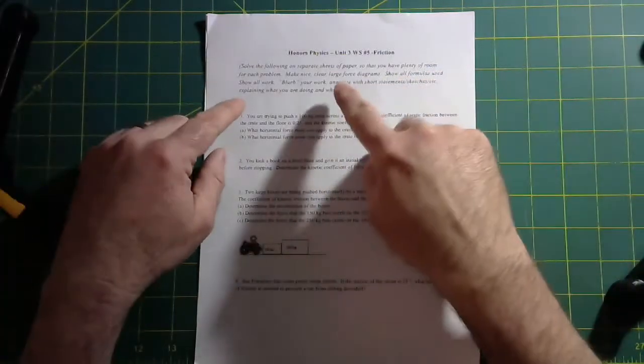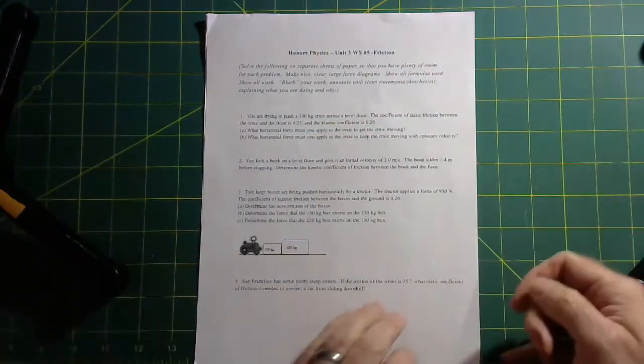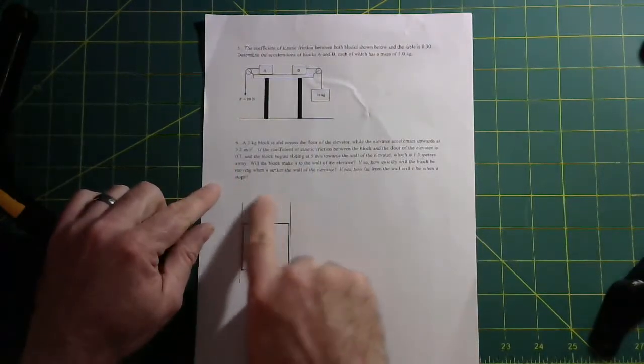Here we are for Honors Physics, Worksheet 5, Friction. Okay, and we're going to go ahead and skip right to problem 6. Problem 6 has the sketch.